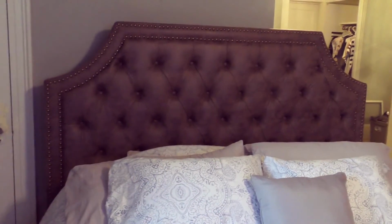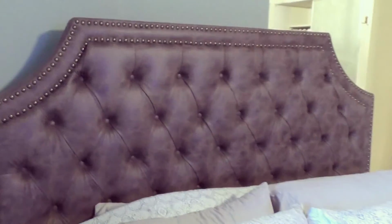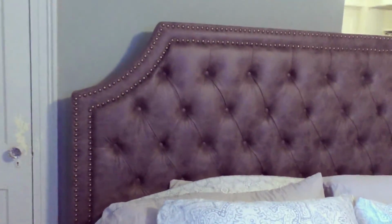This is a headboard that we got on sale at Wayfair. Listen, I don't buy anything unless it's on sale, but I love this. In fact, when we got this in person, I'm like, oh my gosh, it looks so much better than even on the internet. So I love this. We actually upgraded to a California king size bed. It is awesome, and I'm telling you, I'm loving it.